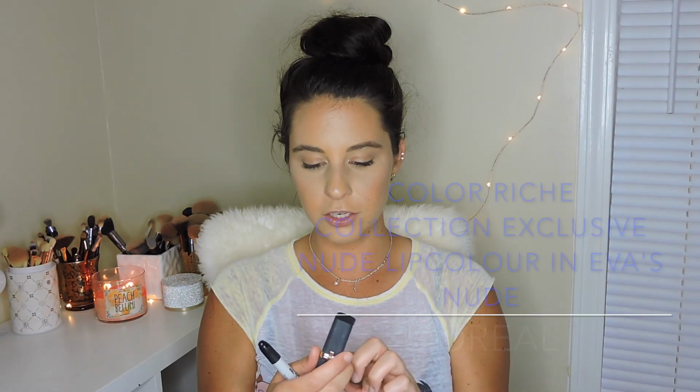And then the last lip product is the L'Oreal Collection Eva's Nude. This is the nude lipstick that fit me the most. It's a little bit darker. I can put some on right now because I put on everything else, so why not put on the lipstick?